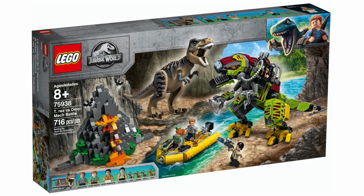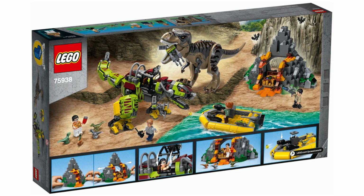I really like the color scheme on it too, but they used basically parts of what was a car and turned it into a dinosaur, which was awesome. There's also a little boat, and then even the little volcano scenery is actually really neat. It had this really neat function where you can kind of open it up, I think. So I really enjoyed that set from the summer of 2019.